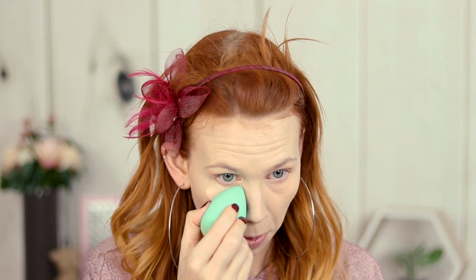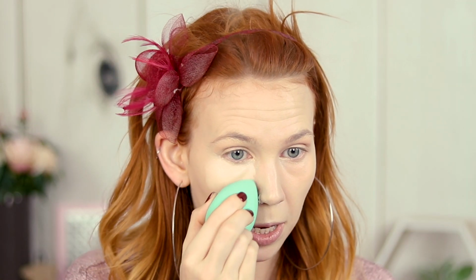I just did a little bit of color corrector with my Lancome Teint Idole Ultra Wear Camouflage in the shade 110 Ivory. Also, I'm going to try this concealer. I think I tried it once before, but I don't really remember my opinion on it. This is the BH Cosmetics Studio Pro Concealer, so I'm just going to try that again and see what I think about it. Ooh, really good coverage. Oh, yes, I like it. Okay.